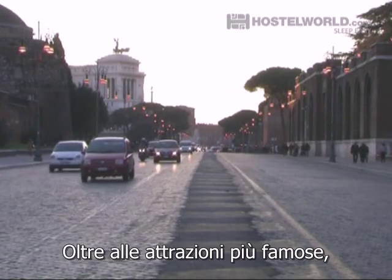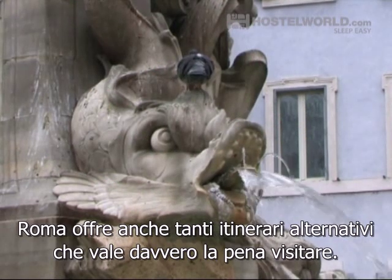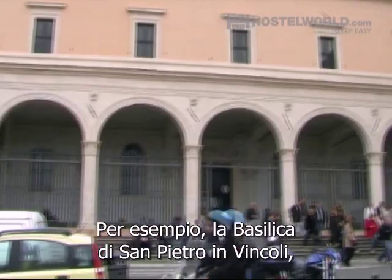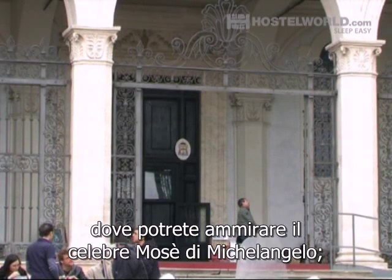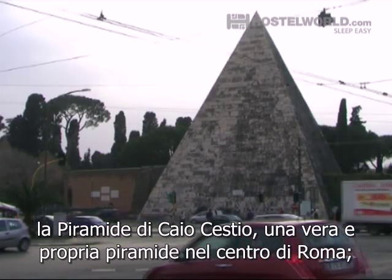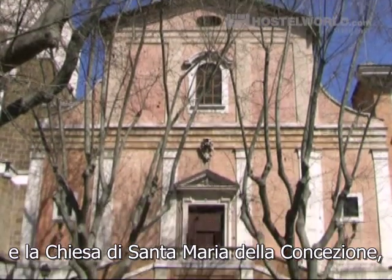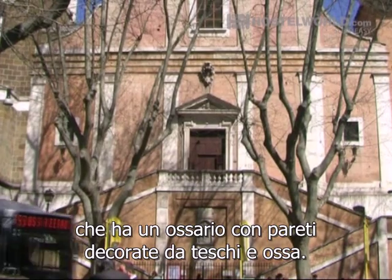While you're naturally going to visit Rome's biggest and best known attractions, there are some lesser known ones you should try and visit also. These include Basilica di San Pietro in Vincoli, which is famous for its statue of Moses by Michelangelo, Piramide di Caio Cestio, which is Rome's very own pyramid, and Chiesa di Santa Maria della Concezione, which is well known for some of its interior which is made of bones.